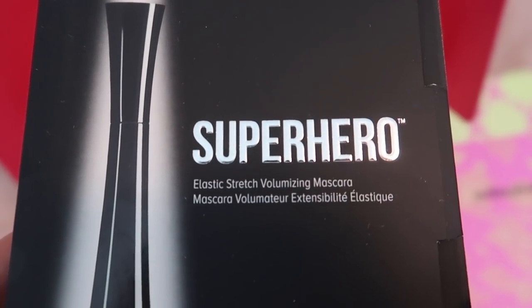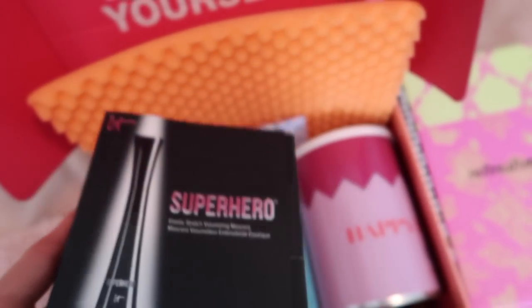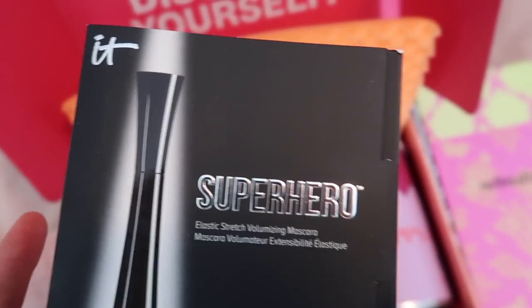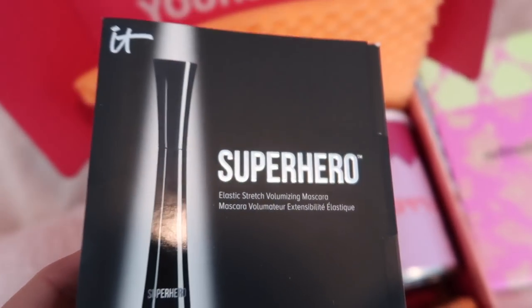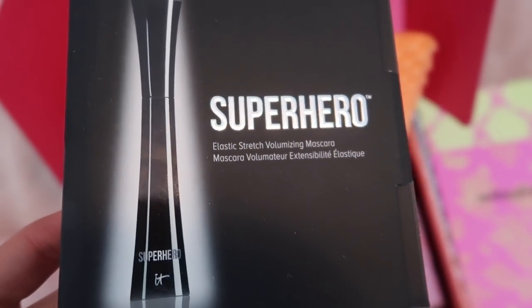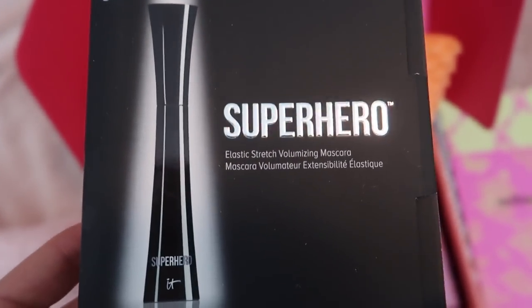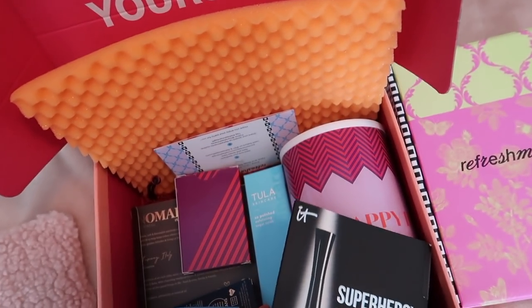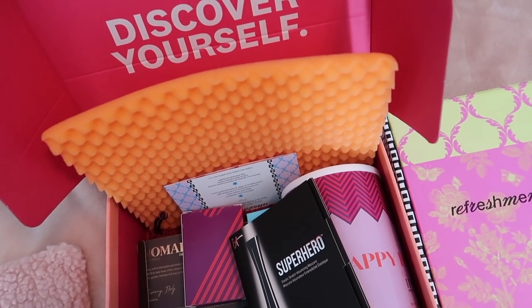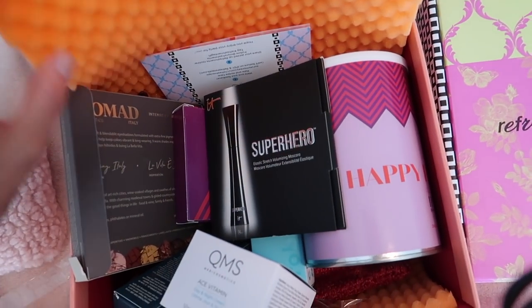Superhero It Cosmetics mascara. I've been meaning to try this. When I worked at Ulta, a lot of people gravitated towards It Cosmetics, so I definitely want to try some of their products. I always love getting mascara because I love trying new ones. Currently my fave is the Lancome waterproof one. So definitely want to try that.